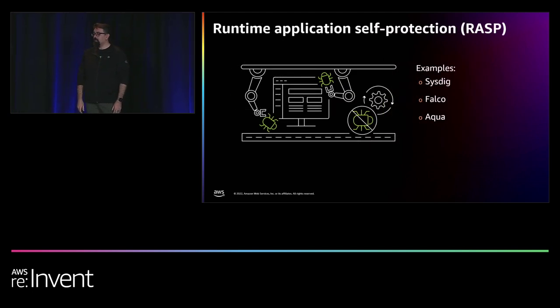But once it's in production, there's runtime application self-protection. This is different from dynamic application testing in the sense that this is the running application and an active threat. This is an attacker trying to do something in real time, trying to add a sidecar to your running container or deployment, or trying to run a binary or application on one of your systems.